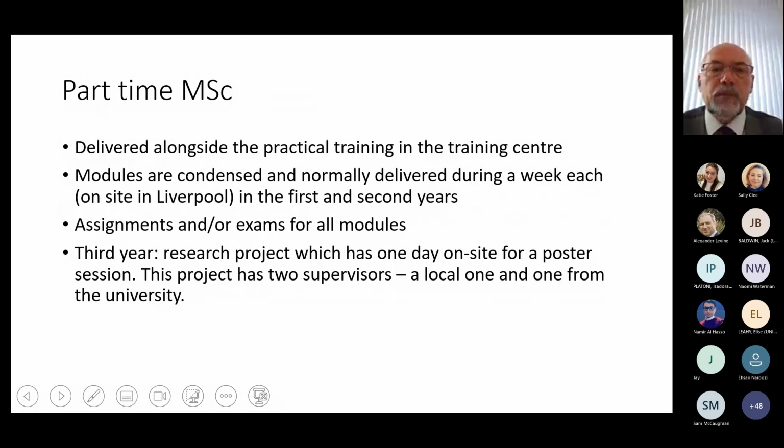As I say, this part-time MSc is delivered alongside the practical training in the training centre. The modules are generally condensed. So unlike a lot of learning things where your workplace learning, where it might be day release, what we do here is we condense the stuff. So actually each module is normally delivered during a week each.